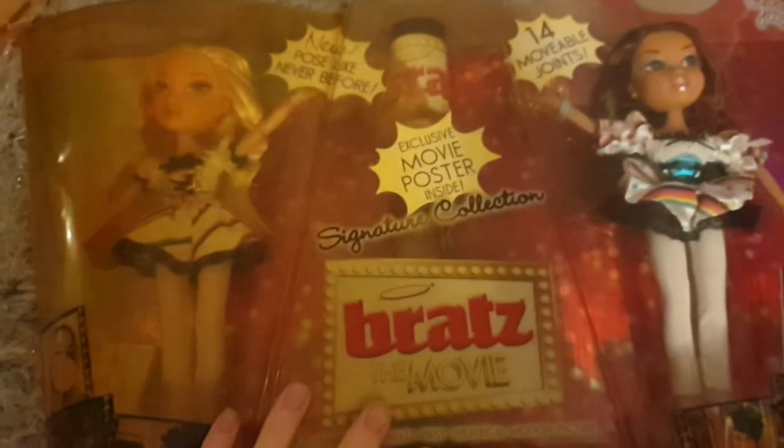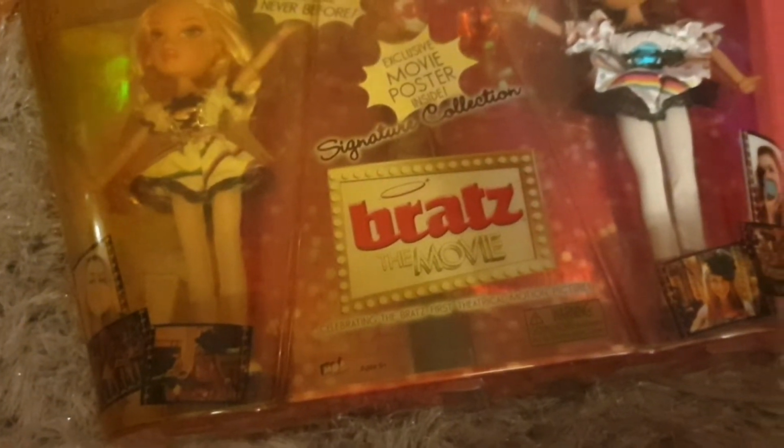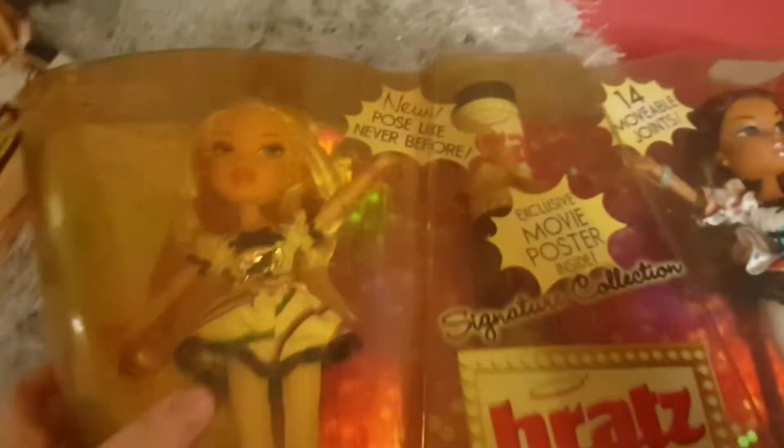The last doll I have before I get onto my collector's editions is another doll I never thought I'd have because she's so rare to get hold of, but I bought her from the British Heart Foundation on eBay. It was about £25. Now, I have the Bratz the movie, Chloe and Yasmin in their circus outfits. These dolls are just so hard to find now.